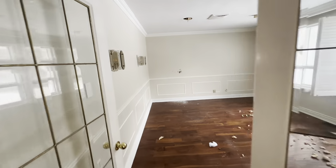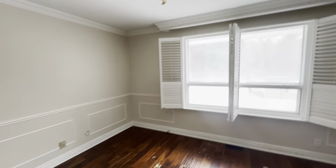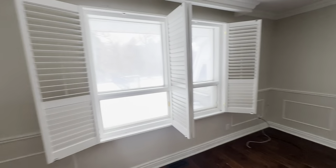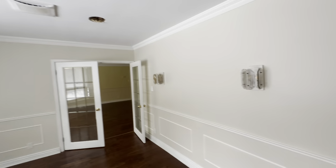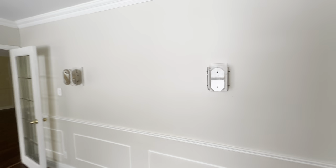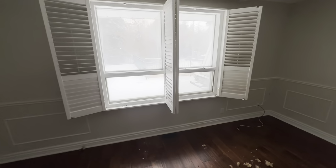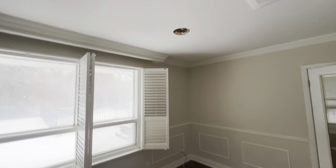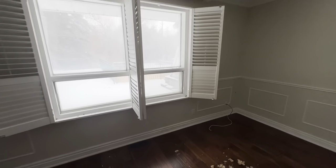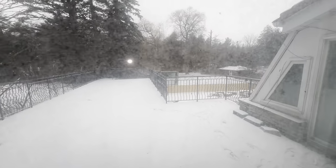And another big room. Probably an office or something. No, that would have been at the front. I don't even know. There's so many rooms, and they're all huge rooms. I have no idea. Big porch area.